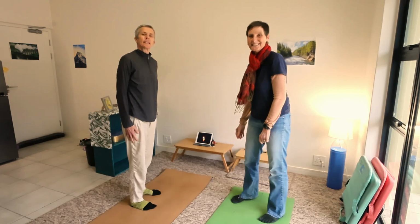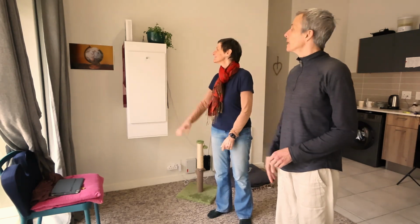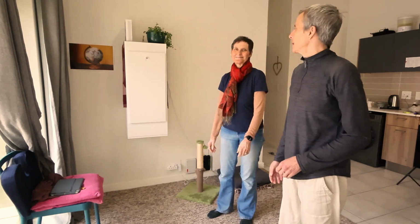Ta-da! There you have it. A yoga studio. Once we've done meditation and exercise, then the next step is to get our stuff out of the no longer a desk but only a storage unit and set up for the day for work. So let's do that.